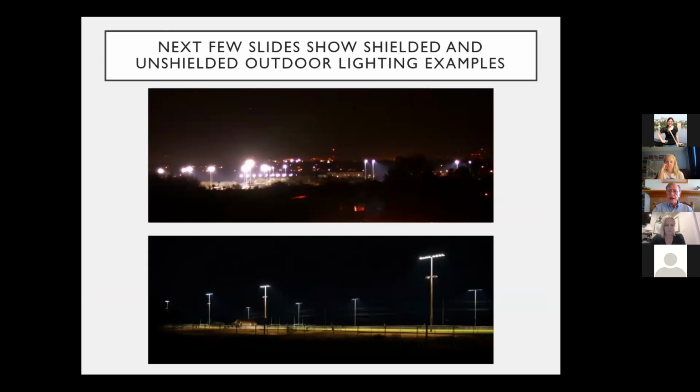Next few slides will show shielded and unshielded outdoor lighting examples. The one on top is a ball field. You're way away from the ball field, but it's kind of blinding you in the distance. Whereas the lower picture shows you a ball field and you're actually closer to it, but you're not being blinded because the lights are shining only on the field itself.